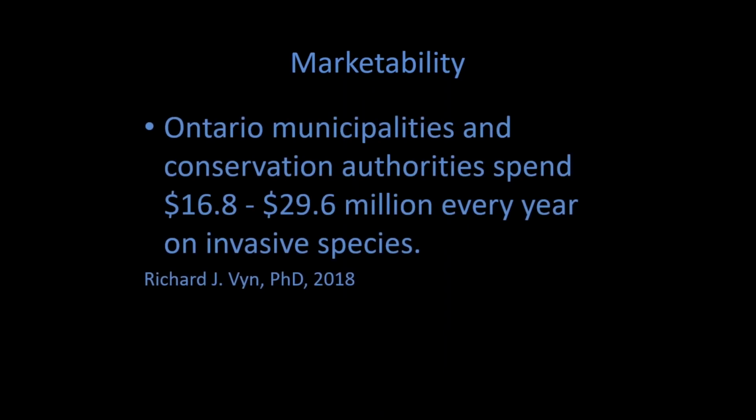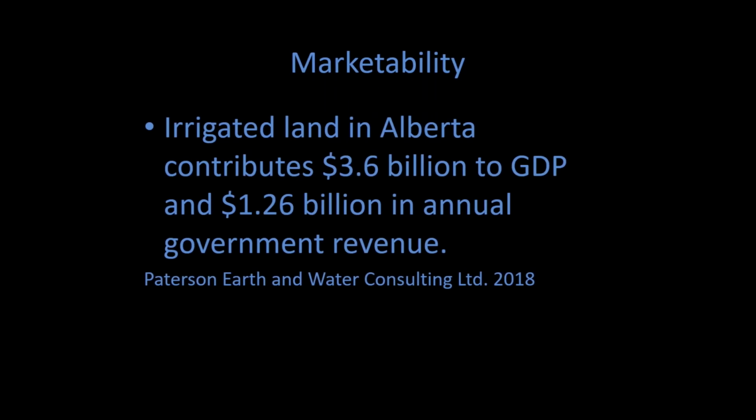If your team chooses to work on a solution for invasive mussels, you could find markets in North America and globally. Why? Ontario municipalities and conservation authorities spend between 16.8 and $29.6 million every year on invasive species. Irrigated land in Alberta contributes $3.6 billion to GDP and $1.26 billion in annual government revenue.